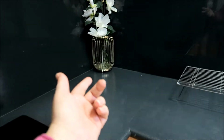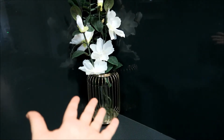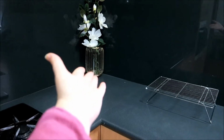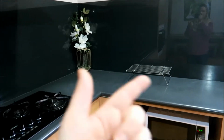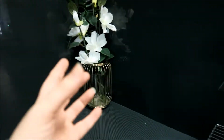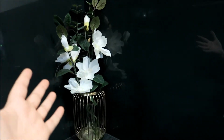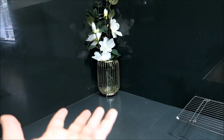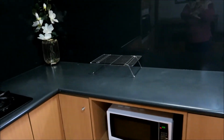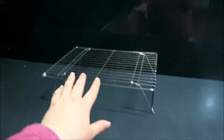Same with over here. A lot of people, if you're a minimalist, won't have flowers or anything on their benches. They'll just have nothing. For me, because my kitchen is so dark, with the dark backsplash and things like that, I really wanted something white and bright. I love light, white and bright. So I wanted this here to give me that, and it just makes me feel happy when I'm in this area because I am here a lot. I do a lot of things in the kitchen, and this is another thing I'll talk about.